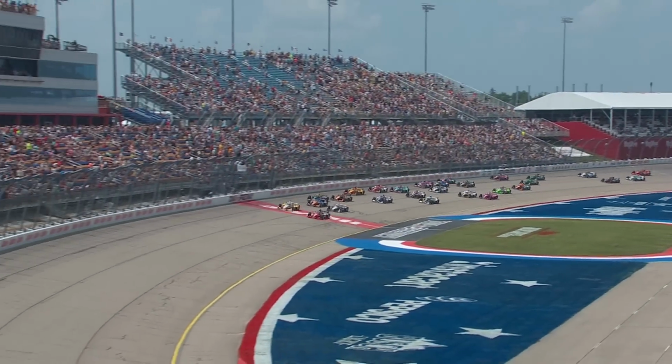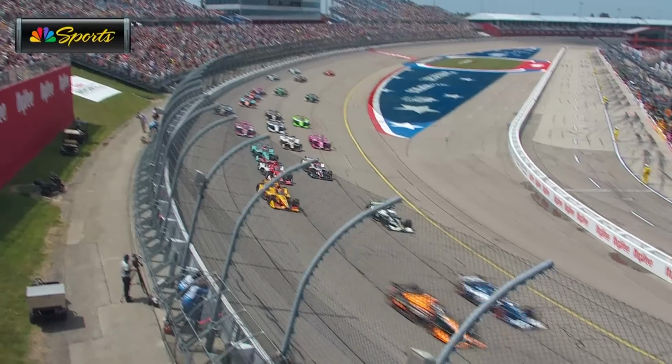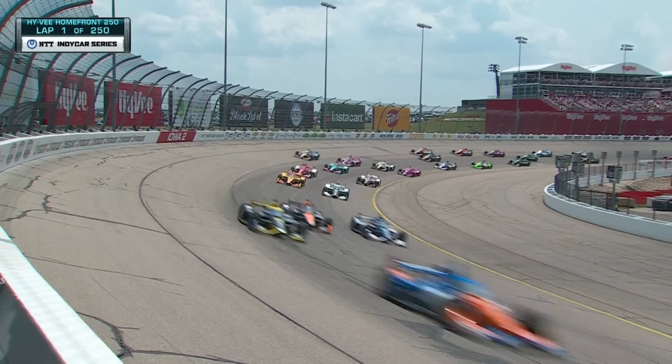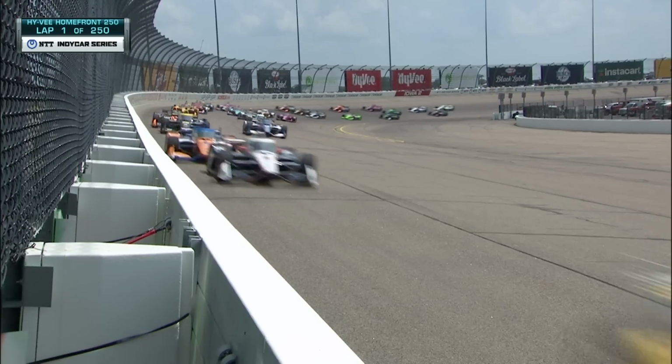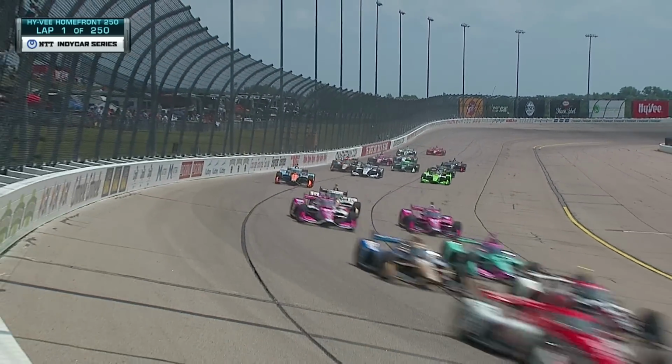Racing at Iowa Speedway. A little bit of a staggered start, but the green flies anyway. Watch for some early movers as Will Power leads the field to green. 4 wide, Ryan Hunter-Reay hanging it out on the outside of that blue and gold number 20. We saw a big jump from Takuma Sato, but look at them jockey for position mid-pack.